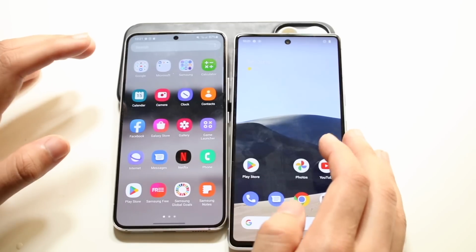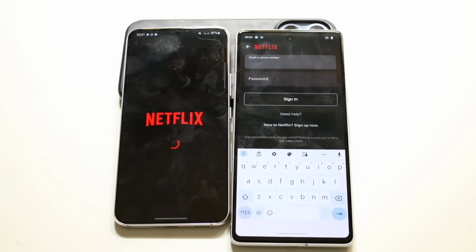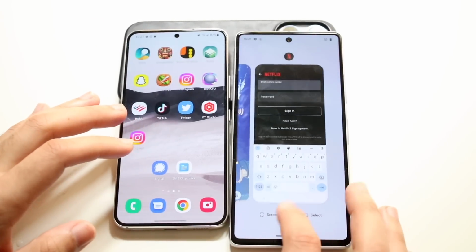And I will tell you, from the few applications that I just tested here, Netflix, 3, 2, 1, there's way more similarity than differences. I wouldn't really go from the Pixel 7 to the Galaxy S22 or vice versa just based off the performance.